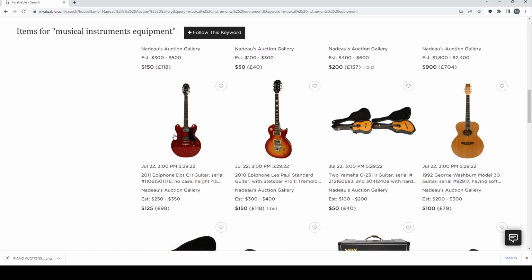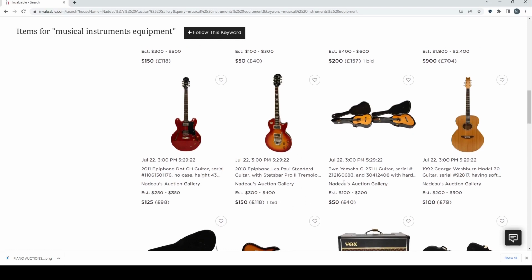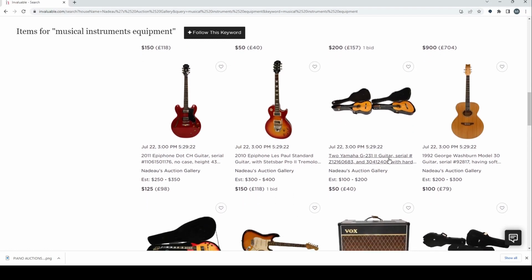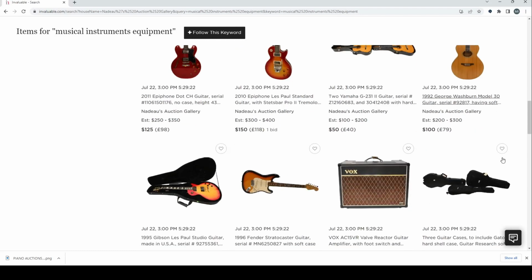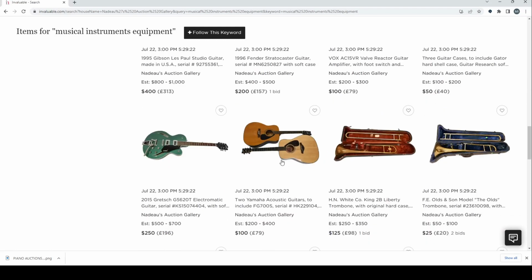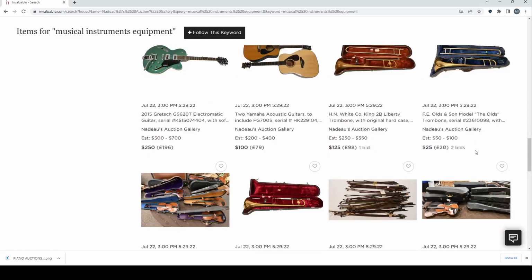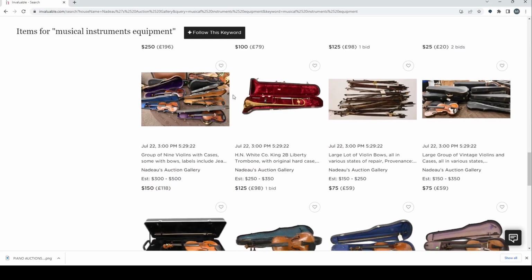2011 Epiphone Dot, 2010 Epiphone Les Paul Standard with Stetsbar Pro tremolo, 2 Yamaha acoustics there, 1992 George Washburn Model 30, 1995 Gibson Les Paul guitar there, 1996 Fender Stratocaster, Vox AC15, some guitar cases there, 2015 Gretsch Electromatic there, another 2 Yamaha acoustics, HN White Co trombone, and FE Olds and Son trombone there. Then we've got a whole load of other violins and things as well.